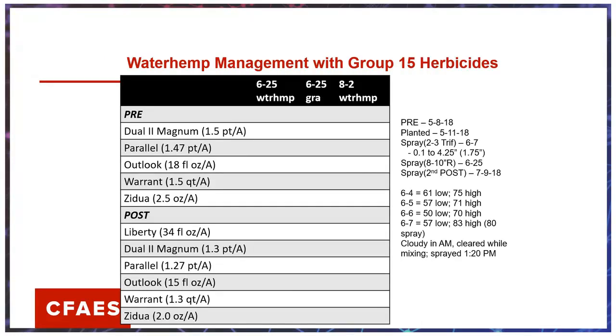Here's my study for group 15s. This is the first year I've done this, in 2018. What I did was use Dual II Magnum. Remember that Dual II Magnum is the S-metolachlor product. S-metolachlor is supposed to be more effective than the R isomer of metolachlor. Then I used Parallel, which is the old Dual. So you have R and S isomers in there pretty much equally. So theoretically, it's supposed to be less effective. You'll see once in the data whether it is or not. Outlook at 18 fluid ounces. Warrant at 1.5 quarts. And then Zidua at 2.5.